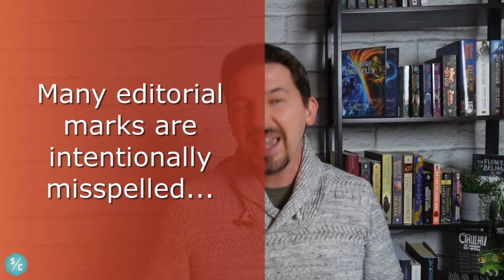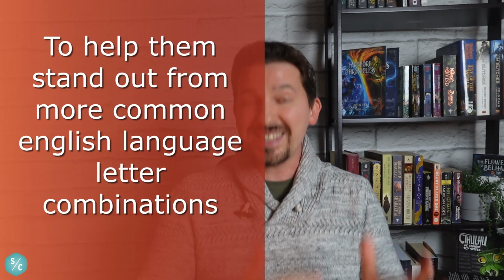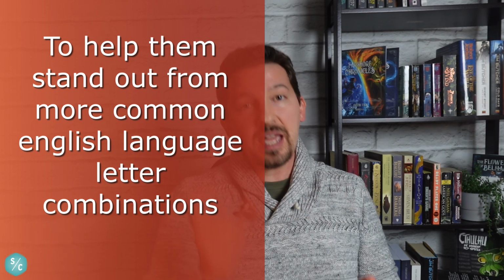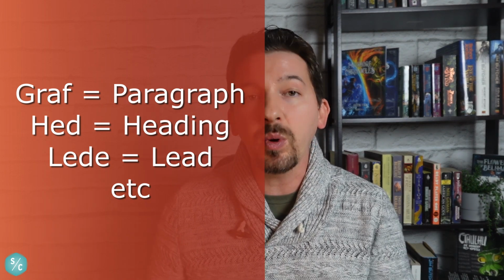That should be TC. The reason we use TK as an editorial mark, like many other editorial marks which are intentionally misspelled, is to make it easier to find them and separate them from more common letter combinations, which TC is one. There are a lot of words in English that have TC adjacent. TK is far less common, and if you put it in brackets, it's even easier still to do a quick search for exactly what you're looking for.